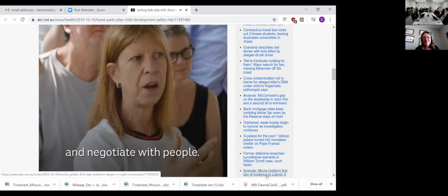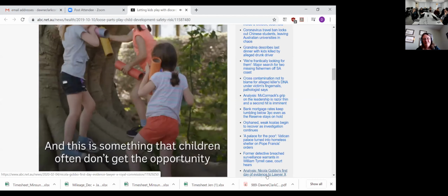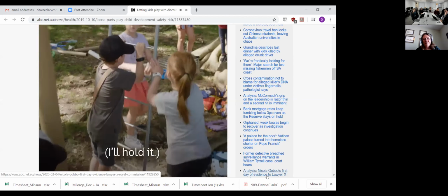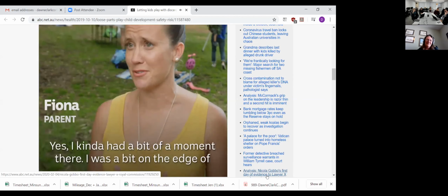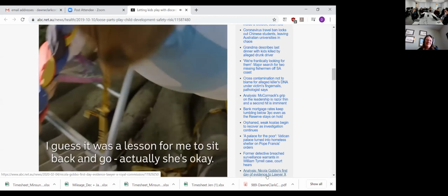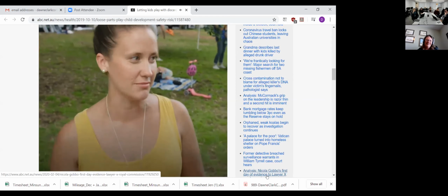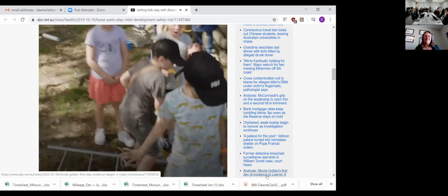They've got to come up with their own rules and negotiate with people. And this is something that children often don't get the opportunity to do. So often the rules are created by adults. You need a person to hold. I don't need help. Yes, I kind of had a bit of a moment there where I was a bit on the edge of my chair when she was trying to get into the hammock. I guess it was a lesson for me to sit back and go, well, actually, she's okay. And she's not going to learn to figure this stuff out if I'm there to catch the fall all the time. I recommend the safety helmet.